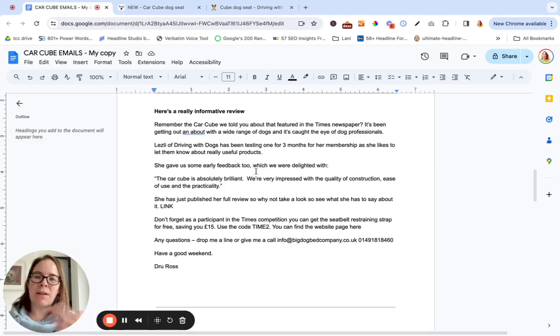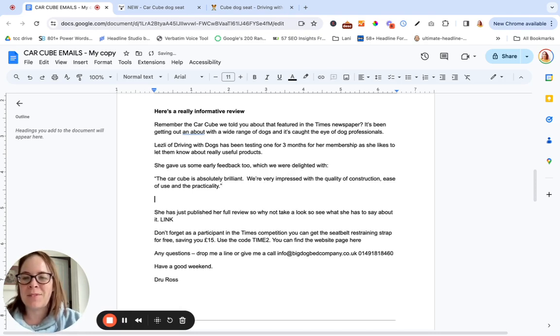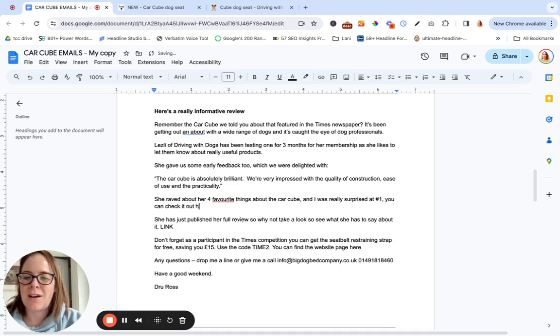That first one, about the car being messy when you come back from the beach, we haven't really tapped into that in our first email. So how about we do something like this? She raved about her 4 favorite things about the car cube. You're going to need to edit this to make it better, but you'll get the idea. And I was really surprised at number 1. You can check it out here. This will be a link. So we're using curiosity to encourage somebody to click through and read it.